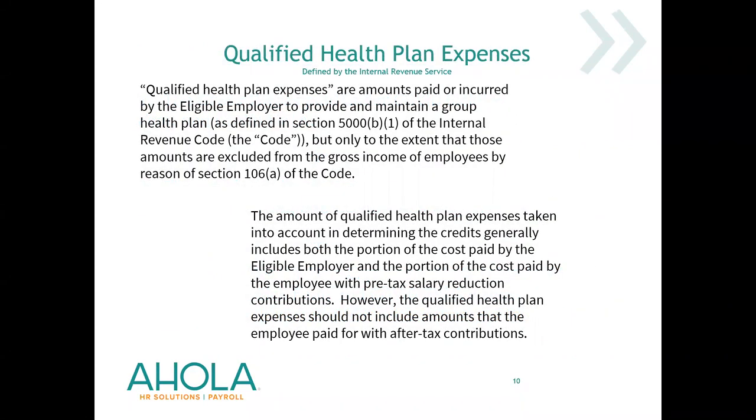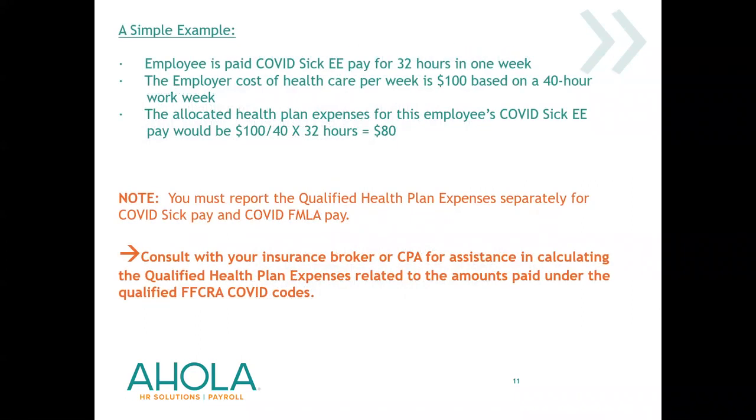The FFCRA specifies that employers may receive tax credits for their costs of maintaining a group health plan for their employees while they are on qualified FFCRA paid leave, as long as those amounts are excluded from the gross income of employees. The amounts taken into account in determining the credits include the portion of the cost paid by the employer and the portion of the cost paid by the employee with pre-tax salary reduction contributions.